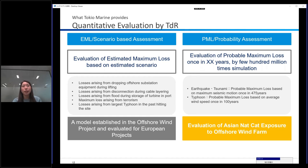And we believe this is an important process to go through for projects which are planned under Japan.